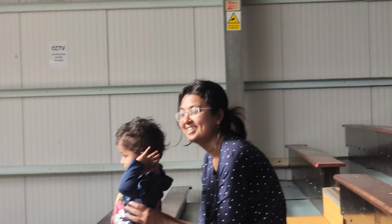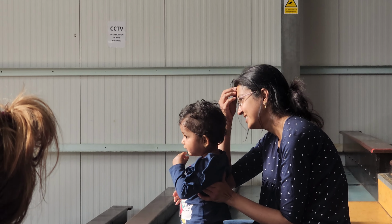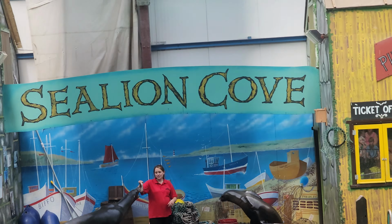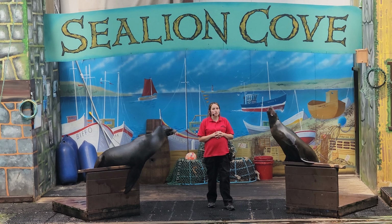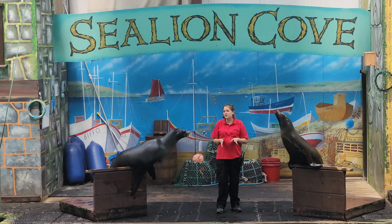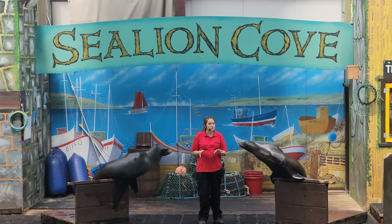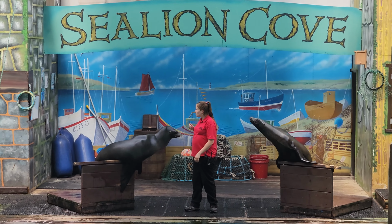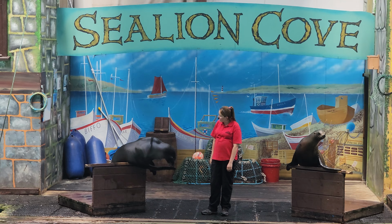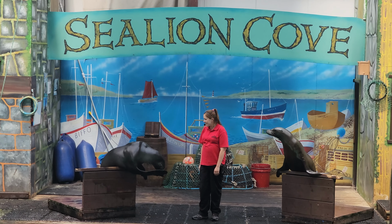Now, when I introduced these two to you, I did introduce them as sea lions because they're not seals. People call them seals all the time, but it isn't true. They are, in fact, two completely different species. They get quite embarrassed. Louis, how do you feel when someone calls you a seal? Yeah, it's upsetting, isn't it?